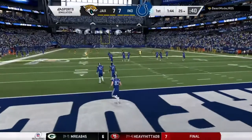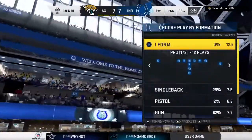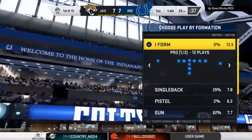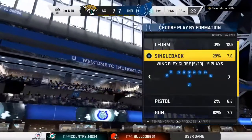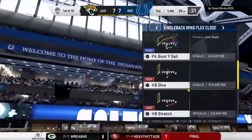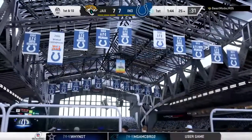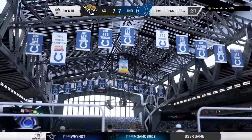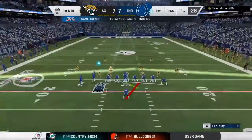And no return on this one as the fair catch is signaled for and taken at their own 25-yard line. The Indy offense at the line and set to go.